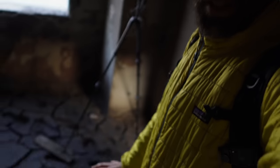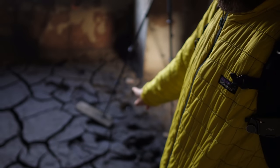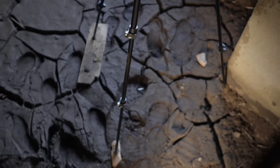This place is kind of challenging because there is no ground anymore. It's just a bunch of mud. So I had to put some wood and some rocks under the tripod so you know it doesn't sink.